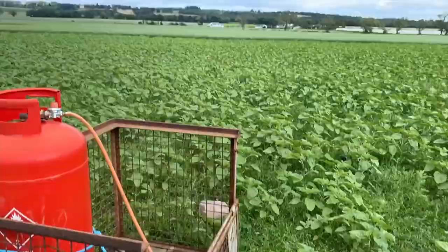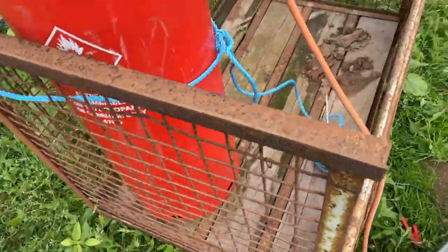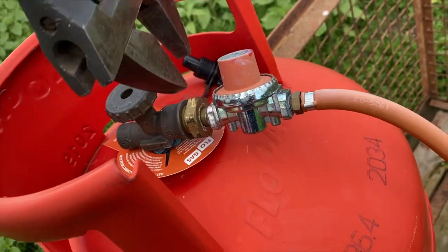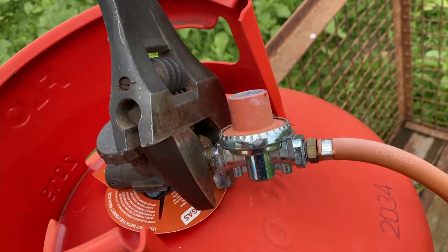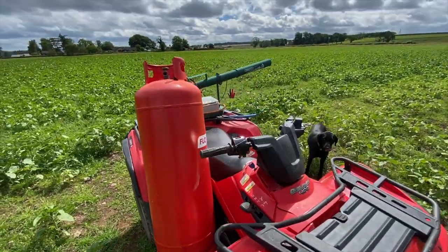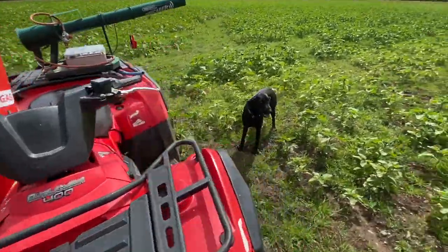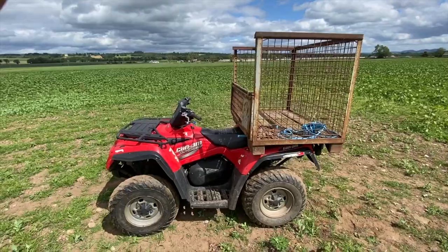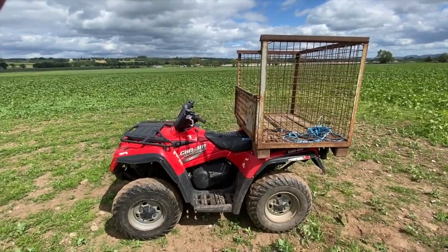Finished up with a banger out here in the sunflower. So just get this pulled in. Lefty tighty, righty loosey, which is actually true for gas. Right, we're loaded up. Safety first, safety second. Hey Doug, it's a bit windy, but I've just mounted a basket for the dog. I think it might be a wee bit big.